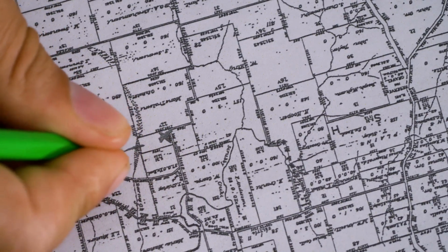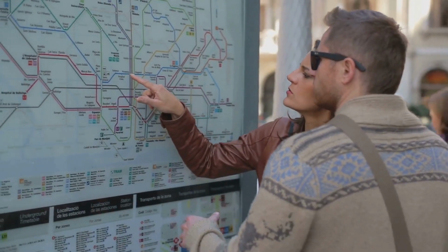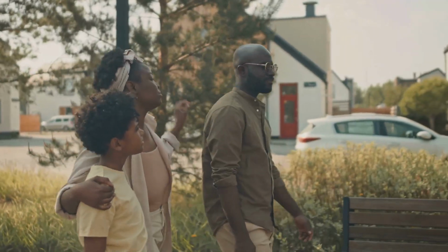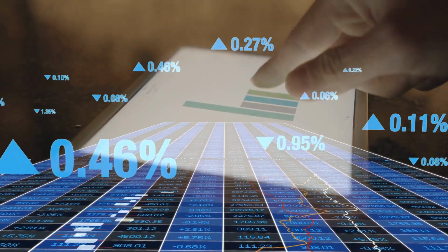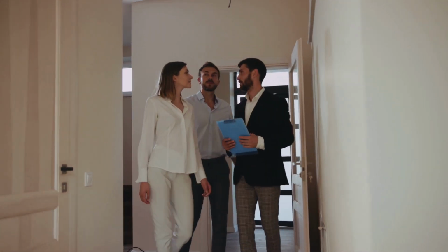Before you buy an apartment building, you need to define your target area. Where do you want to invest? Start with a specific location in mind. Once you have a location, it's time to learn about the people who live there. This is called demographic data. Age, income, and family size all matter. These factors tell you what kind of apartments are in demand.